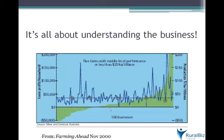Here's a good example. It's a graph of meat-producing businesses in Southeast Australia. The 5 circles here show 5 businesses, all with similar levels of production, which is measured on this right-hand side of the graph. They all show about $35 of income per hectare per 100 millimetres of rainfall or less. Their profit per household is shown by the shaded area, and we can see that they range from a farm loss of about $25,000 per household, right through to a profit of about $75,000 per household.